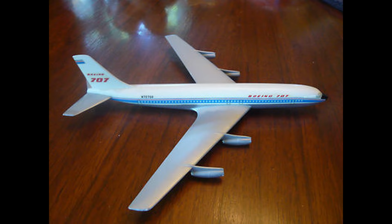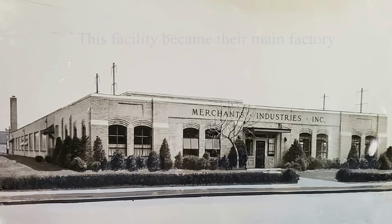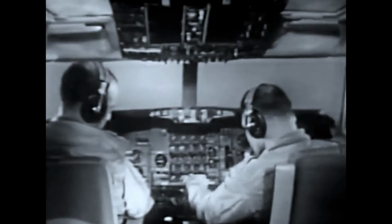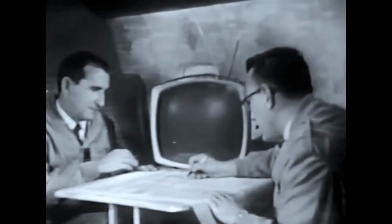Now, this company was based in Linden, New Jersey, and that, I think, may be actually what triggered the memory. Somehow, Park Plastics, Linden, New Jersey, that's ringing a bell. And they did make one kit model airplane that was a promotional for RCA. There was actually a television commercial about the RCA portable TVs, which I found on YouTube. I've copied it, and I'm going to put it at the end of this so you can watch it.